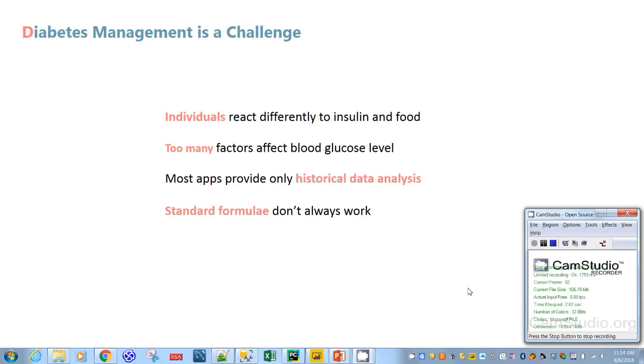Managing type 1 diabetes is a daily challenge. I know this firsthand because 2 years back, my then 4-year-old daughter was diagnosed with type 1 diabetes, and since then it's been a daily challenge, mainly because the blood glucose levels keep fluctuating throughout the day, and it's really difficult to manage it within a controlled range.